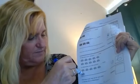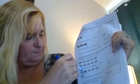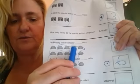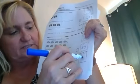Okay. How many more rocks did the rover collect on Monday than on Wednesday? How many more rocks? So we need to subtract. Look at this. When it asks how many more, it's usually a subtraction. So 10 take away 6. If we just match them up like this, 1, 2, 3, 4, 5, 6. How many are left? Or how many more on Monday? 1, 2, 3, 4. 4. 10 take away 6 equals 4. There you go. Now you're done.